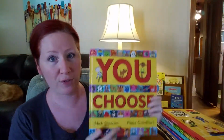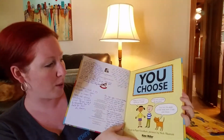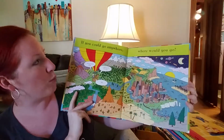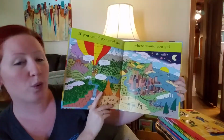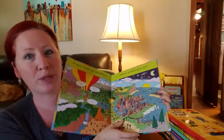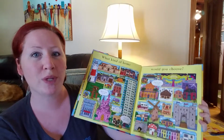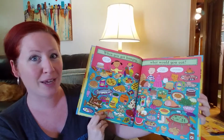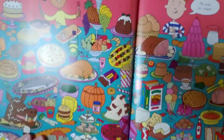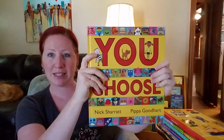Then we have a very favorite in our house called You Choose. This one was actually signed by my daughter's preschool teachers because it's one of her absolute favorites. It takes you through a prompt of a question at the top: if you could go anywhere, where would you go? It gives you beautiful illustrations of different locations and places you can go. So you can really work on setting and character and building up a story and making choices. Kids really like having choices, and this is a favorite page. What would you like to eat? It's a pretty big, decent book. It's got tons of pictures on every page, and it just really helps the kid imagine.